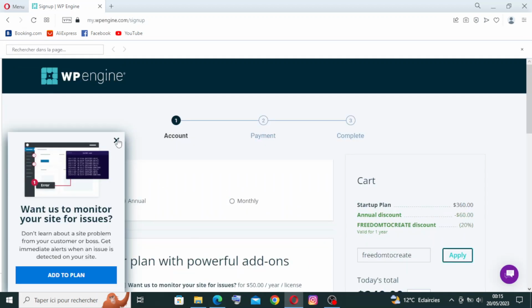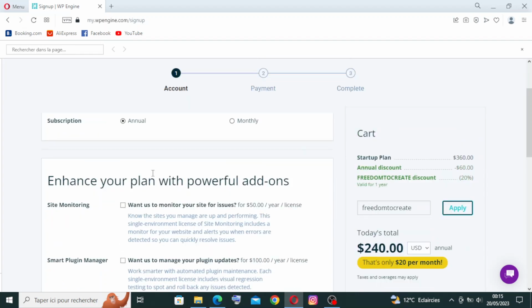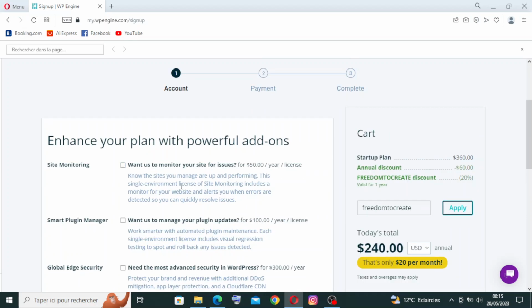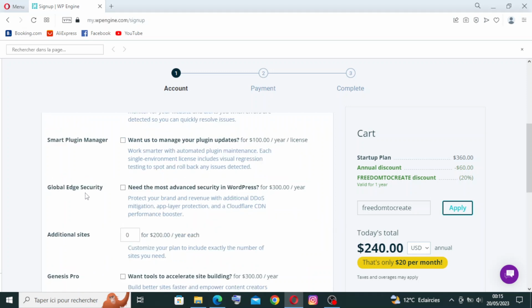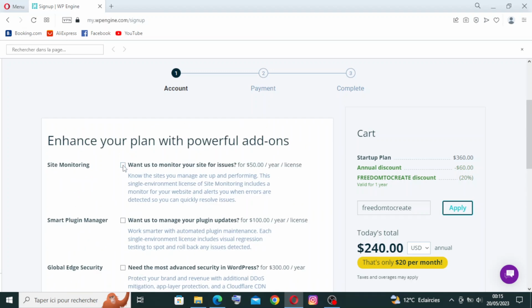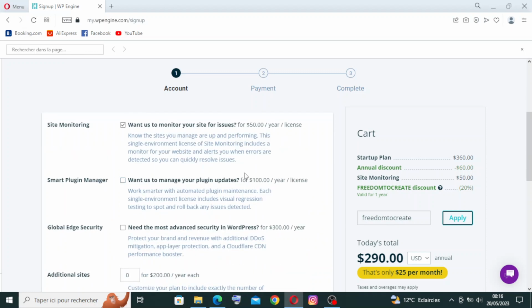So we have over here 3 steps. The first one, the account. The second one, the information about the payment. And the third one, the complete and verification. So let's check out. The checkout subscription, we have annual or monthly. Okay, let's just leave it on annual. To enhance your plan with powerful add-ons, the site monitoring, smart login manager, global edge security, additional sites, Genesis Pro. Okay, let's choose the first one. Want us to monitor your site for issues, because it's the cheapest one. We have different prices over here.